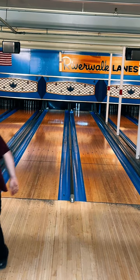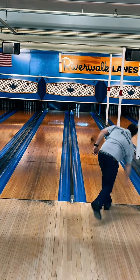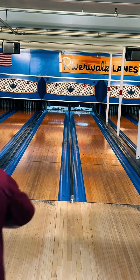Riverwalk Lanes predates automatic pin setters. So back in the day, literally children would be back there and set the pins up for all the bowlers.